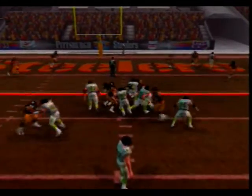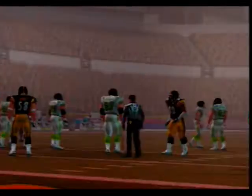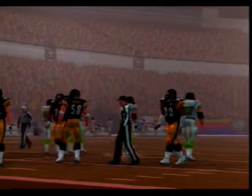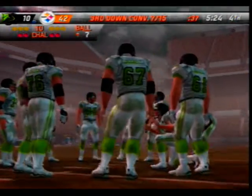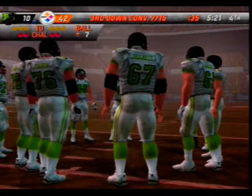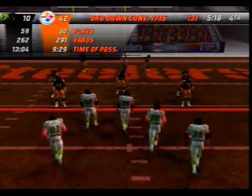The Steelers line up in a 4-3. Little comes up to make the play at the 7-yard line. Defensive tackle surges through the line to bring the runner down. They have 7 yards to the end zone.